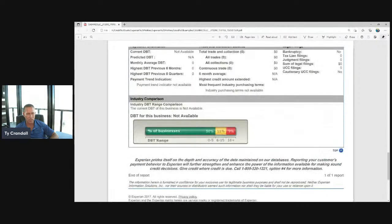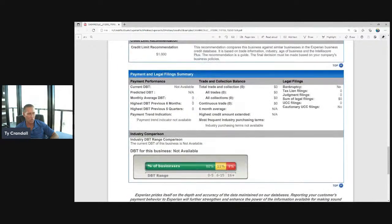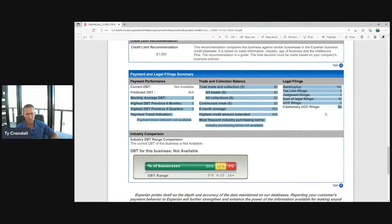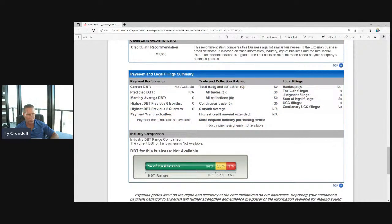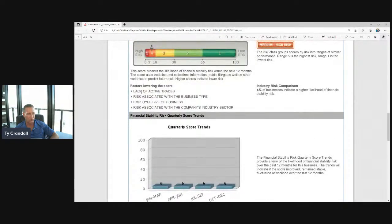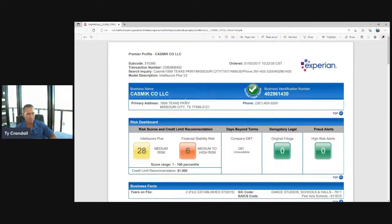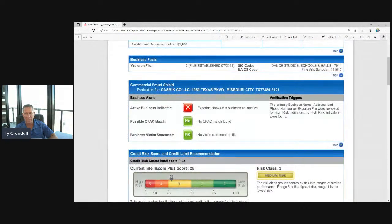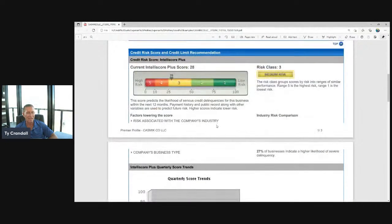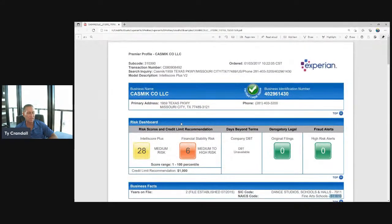If we scroll down, we're at the bottom. I can't scroll anymore. I'm at 3 of 3, the bottom of page 3. We can see they have no data here. Zero trade lines, zero average of payment history. There's nothing here. As a matter of fact, if we look at the risk associated, or we look at the reason they're scoring so low, we see lack of trade lines here. But Experian knows the business name, the business address, and they know the NAICS code. So they've created this empty credit report that has failing scores for the business just because the business exists and it has no credit.